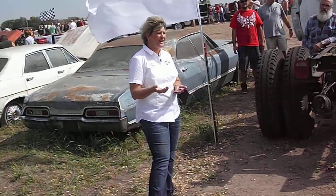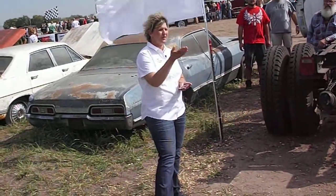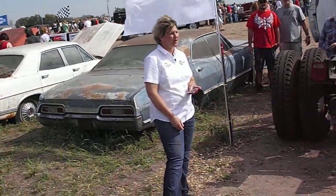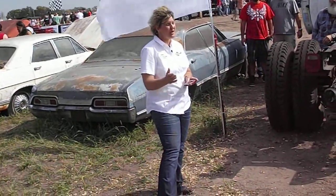For most dealers in the United States, that's how you make your money, selling your trade-ins and selling your leftover stock. So you got to sell a lot of Chevrolets to keep your inventory. And that's what makes us unique.